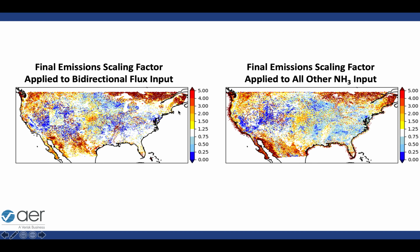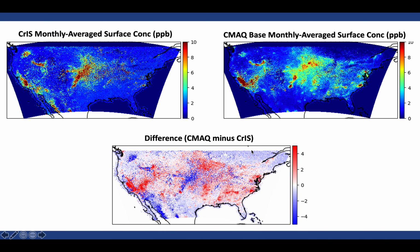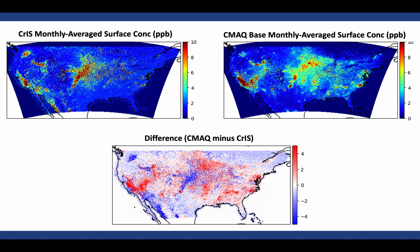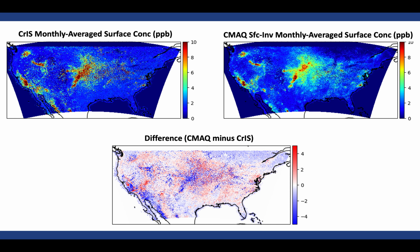So we multiplied the inputs by these scaling factors and then reran it. This is the baseline again, just to reorient you, and then here is the optimized version. I'll go back and forth a couple of times. In general, it looks encouraging. If you look at the bottom plot, we see things move in the right direction. We see less intense reds and slightly less intense blues.